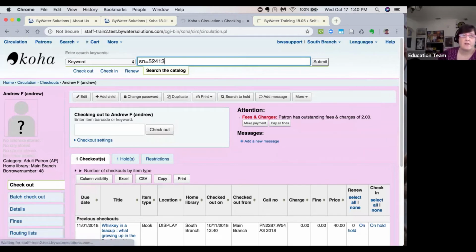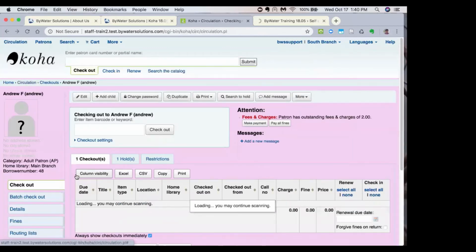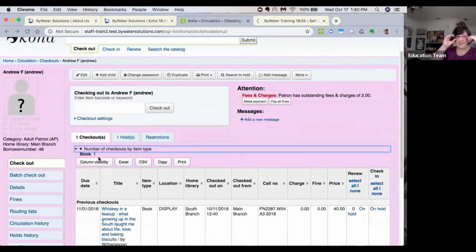Go back. Stay in that screen 1 second, Donna. Oh, okay. George is asking, the number of checkouts by item type is new also. Yes, it is. And that's one of my favorites in there. What this will do is it's a drop down and it will show staff how many books, DVDs, whatever your item types are checked out. So if you have a patron who has 50 items checked out and they want to know how many of what they have or how close they are to their limits or whatever, you'd get a nice little summary right here. So yeah, that's a nice little feature too.